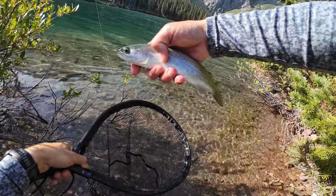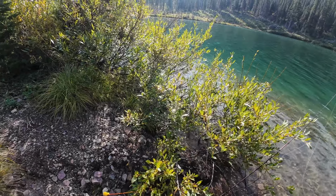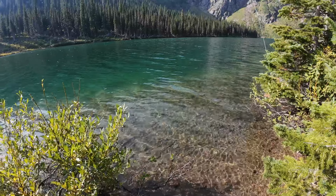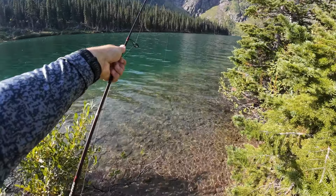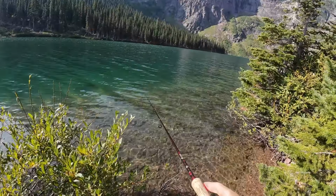A pretty little rainbow. Well, they seem to aggressively be going for that little spoon. That's the one thing about backcountry trout. They don't tend to be very picky because they just gotta take whatever they can get, because these lakes aren't very productive. Two follows on the last three casts and they're just not committing. It might be a little bit too intimidating for them.